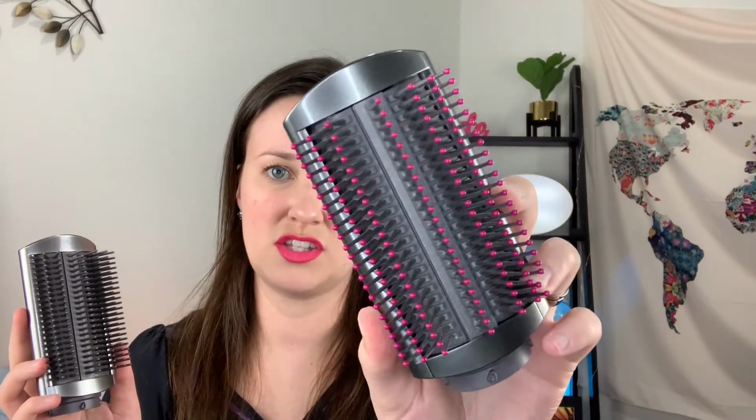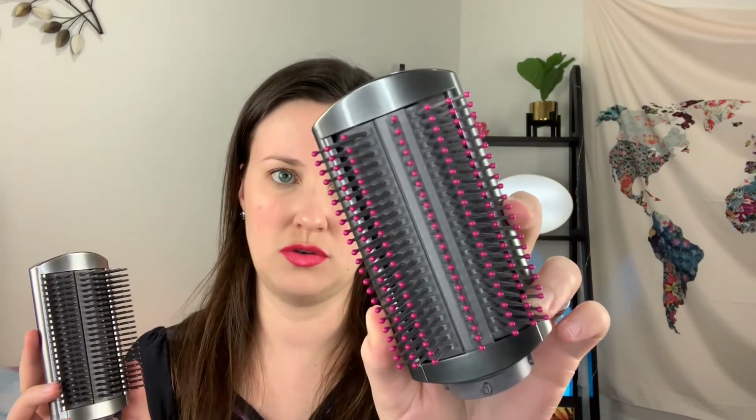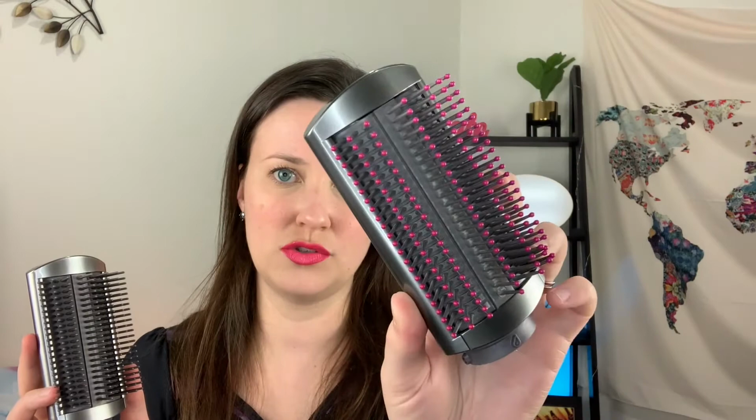experience that. So it does come with 2 different smoothing brushes, and this one is the soft smoothing brush. So this one I use every single time I use it. This is the one that I use to style my hair.